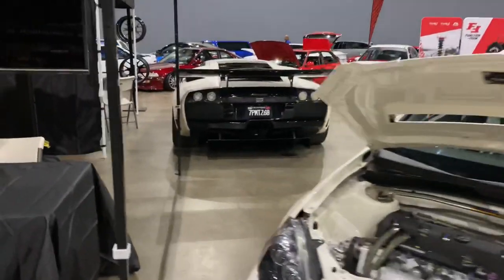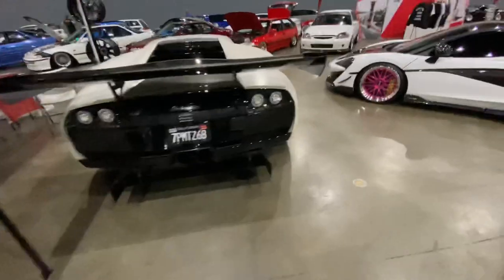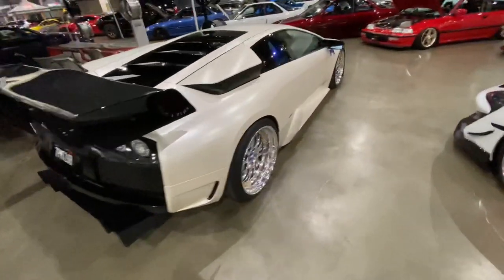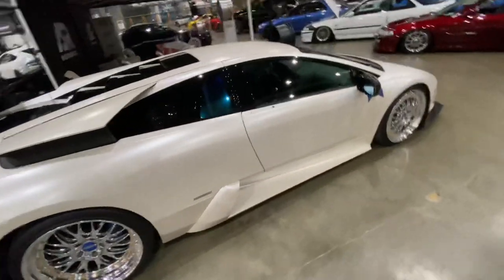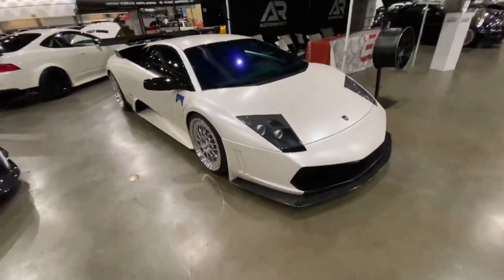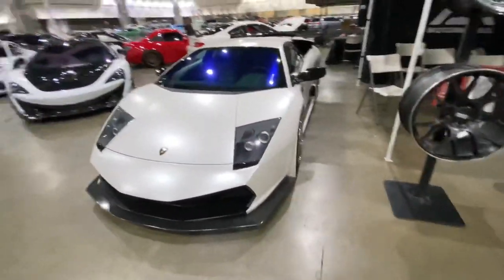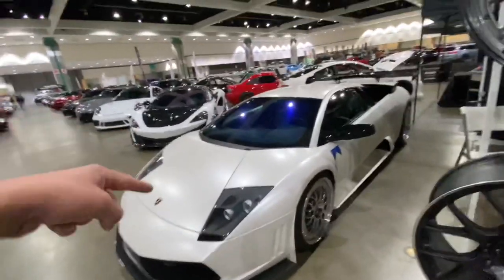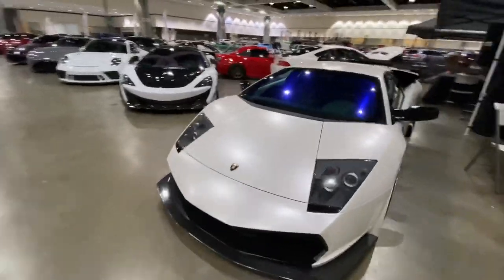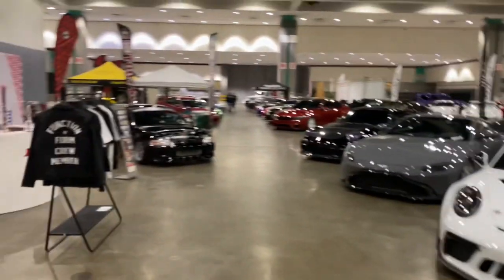Ooh, favorite dream car right here. Lamborghini Murcielago. I've seen this thing shoot big flames. Oh my God, and gated manual. Holy crap. This thing is insane. This thing looks so good. One day before they become a $1 million car. But definitely a lot of nice cars here.